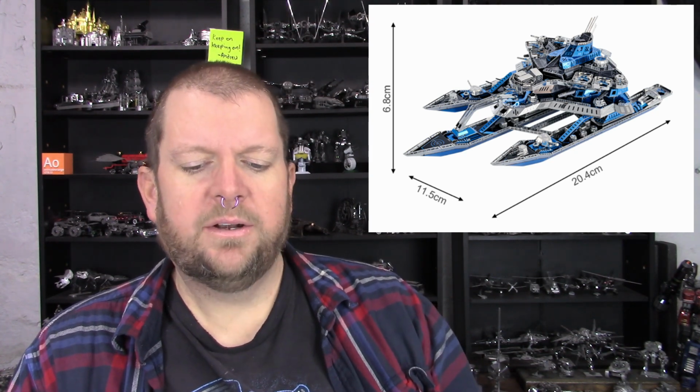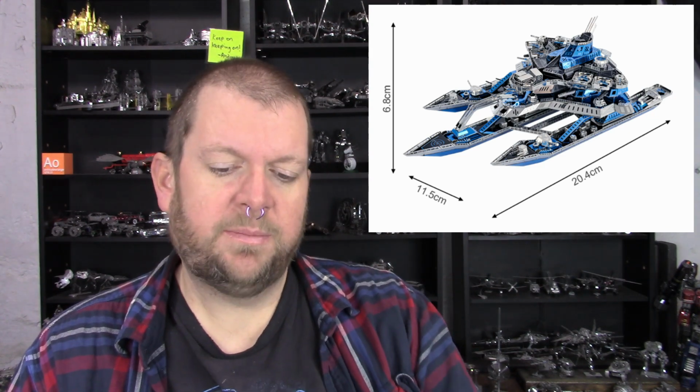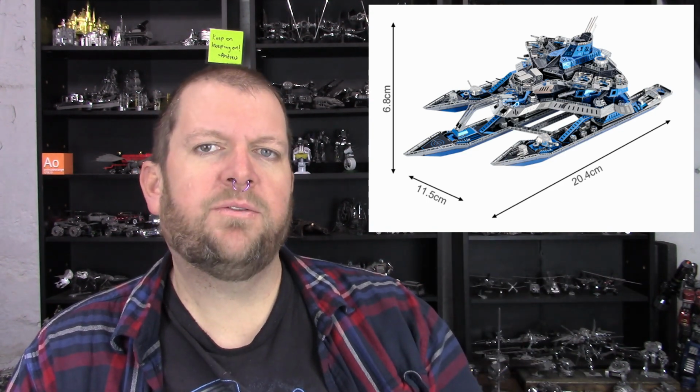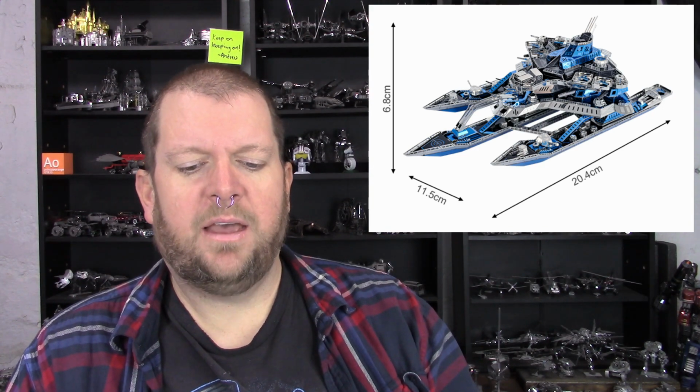Multicolored, 198 pieces, 5 sheets, 7 out of 8 stars, so it looks to be a bit more complicated, and it's about $35. I think there was a price range, probably with or without box. 35 is on the higher side of that.